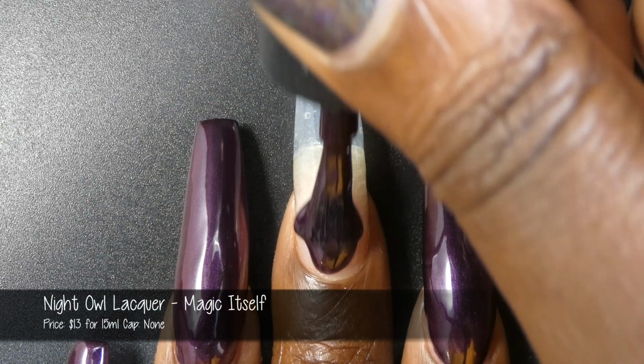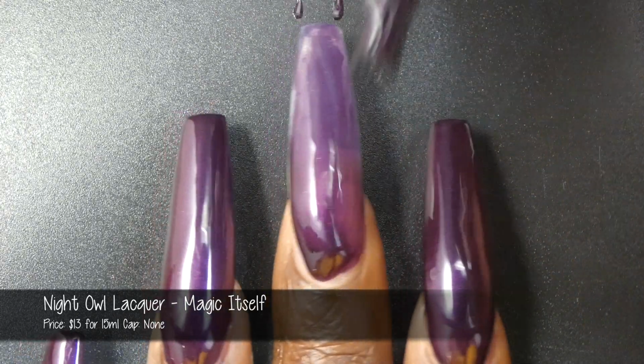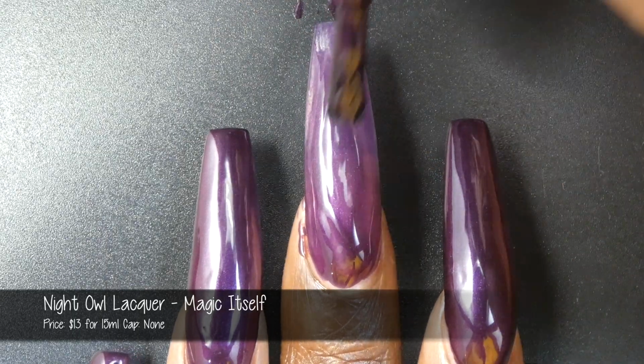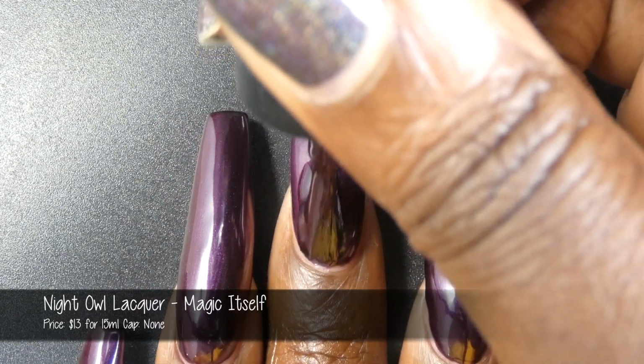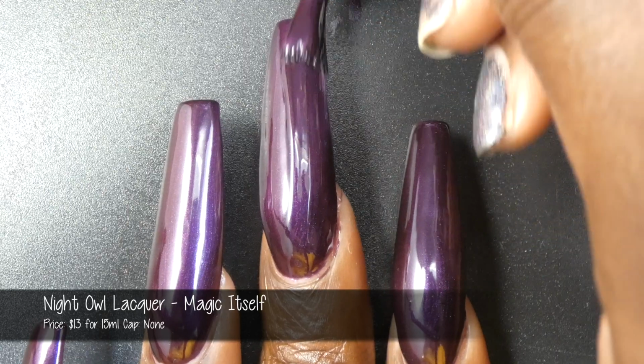Next up, we have Night Owl Lacquer, which, oh my god. This one is called Magic Itself, and it's inspired by the fire element. It's described as a blackened purple / burgundy to red to copper multichrome, and it's priced at $13 for 15 ml. This polish had a really great formula.